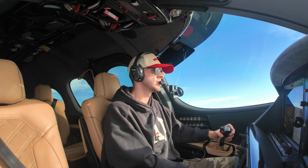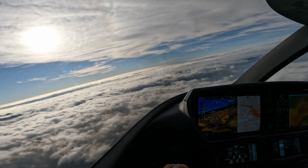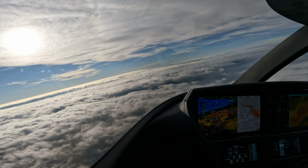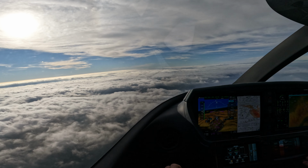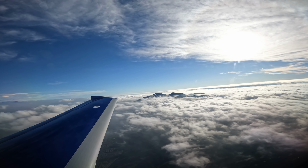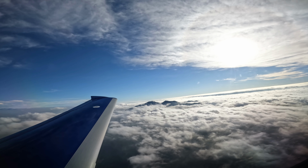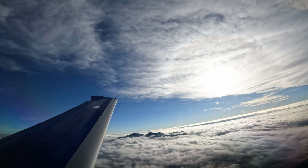Approach, Vision Jet 677 Mike Alpha, descending for 6,300, 190 on the speed. Vision Jet 677 Mike Alpha, fly heading 280, vector final approach course. All right, 280 for vector, 677 Mike Alpha. Okay, 280 on the heading, heading mode, making the turn. We're going to go ahead and do procedure, activate vectors to final.